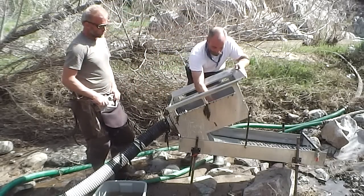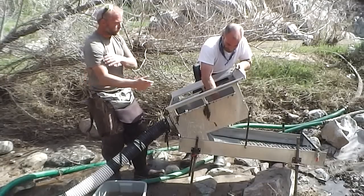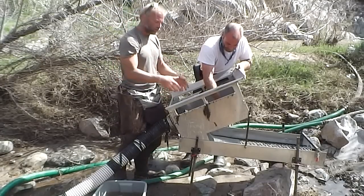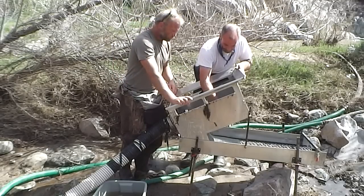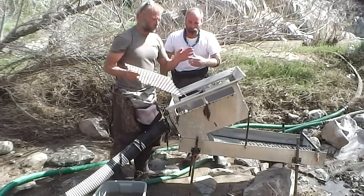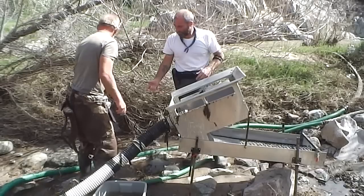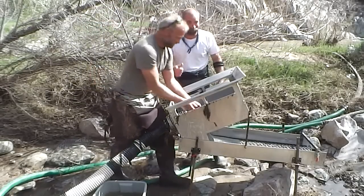Let's just do that. Like I said, let's just clean this out. Yeah, we'll do the top first and then pull the box apart and I can give you a quick look into the actual fine gold recovery area. Wing nut and a washer. Pretty easy, simple. You gotta set them somewhere safe or you lose them every time. I've already lost mine, so.